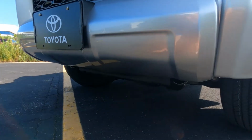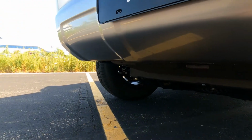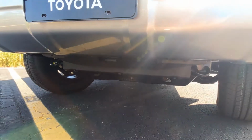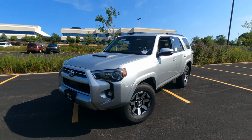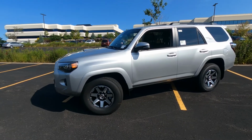We'll take a look underneath here. Skid plates, tow hooks, two of them, one on each side. So you're going to protect your front engine casing. Also, there's a skid plate for your gas tank, and then also a skid plate for the rear suspension. So the TRD Off-Road is protected underneath with a nice selection of skid plates.